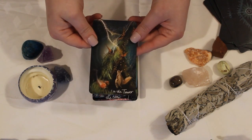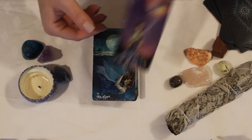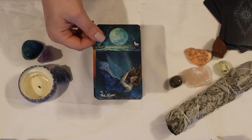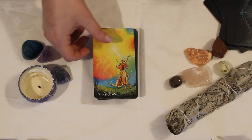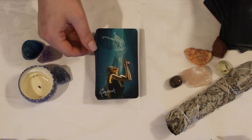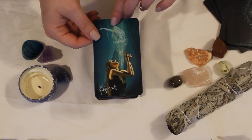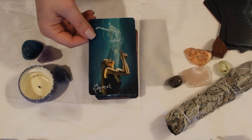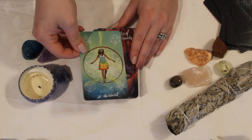The Tower. The Star. Beautiful colors, beautiful colors. The Moon. This one I saw a lot when people were posting about it on Instagram, the Moon, and I absolutely love that. The Sun. Judgment. Very, very cool way that she did that. And I love that it's just her and herself, her inner being. That's a very good interpretation to me. The World.